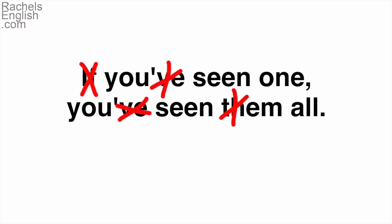Another scenario where you may use this. Do you want to visit Paris? Nah, I'm not that into cities. You seen one, you seen 'em all. You seen one, you seen them all? A lot of them are pretty similar.